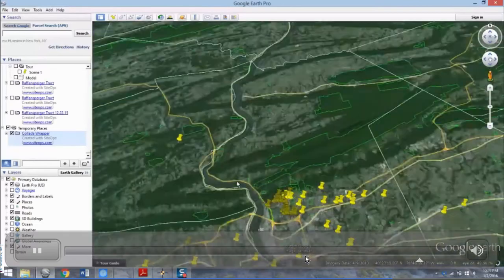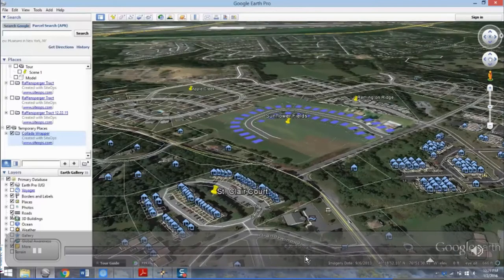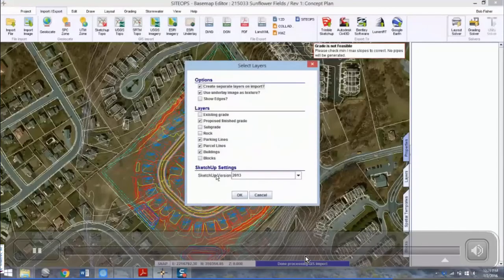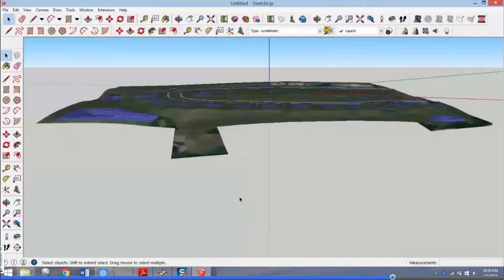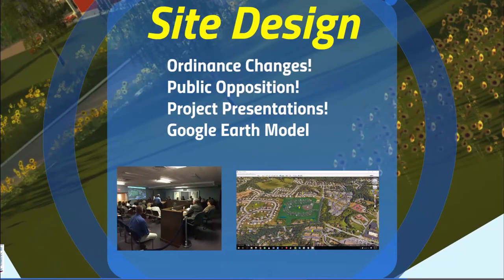So you saw what level we were at there, and here we can export that directly to Google Earth and get a pretty good view of what that looks like with the surrounding neighborhood. And there's a couple different programs that we actually import and export. So we're using probably about a half a dozen different programs during this process, and each one has its own strengths and weaknesses, and that's pretty much a lot of what we've figured out is how to do that.